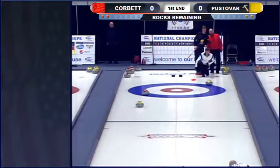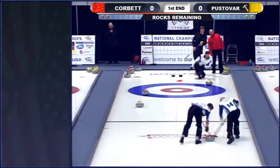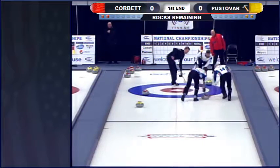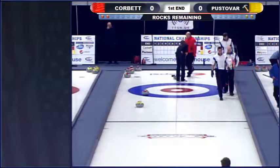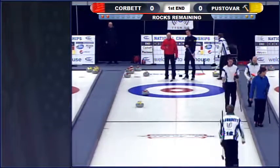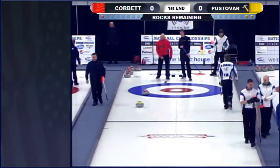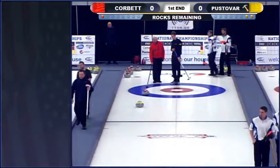You got to keep the shooter, obviously. You really need to keep the shooter in this situation. This one is curling quite a bit. More importantly, you need to hit the object rock. Just done. Some good sweeping again there. Good call by Derek. Made sure they got on as soon as he knew there was trouble.